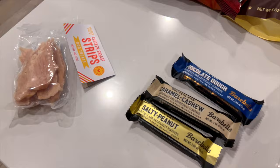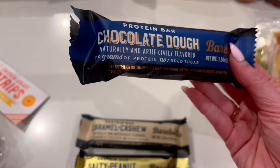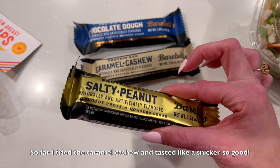I've been seeing these all over TikTok and Instagram as a really yummy protein bar, and there's no added sugar. There's 20 grams of protein, and I just grabbed three of the most popular on the shelf, the ones that had the least amount of sugar. So I got chocolate dough, which is supposed to be like a cookie dough one, caramel cashew, and salty peanut. I'll let you guys know once I start trying these.